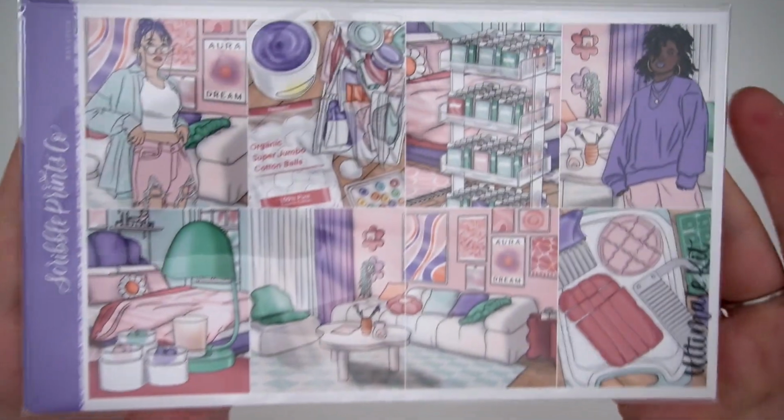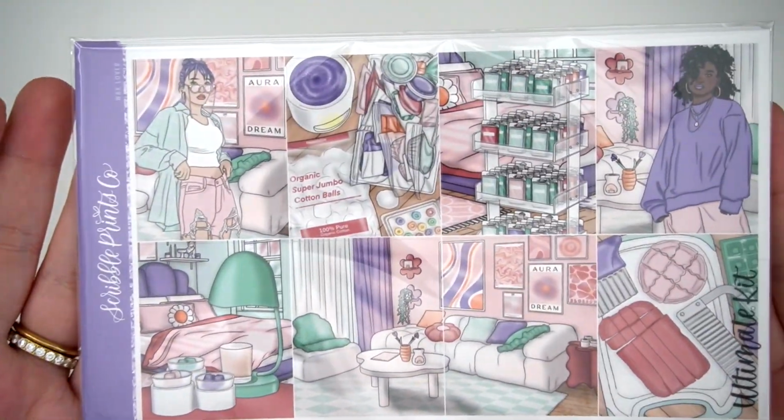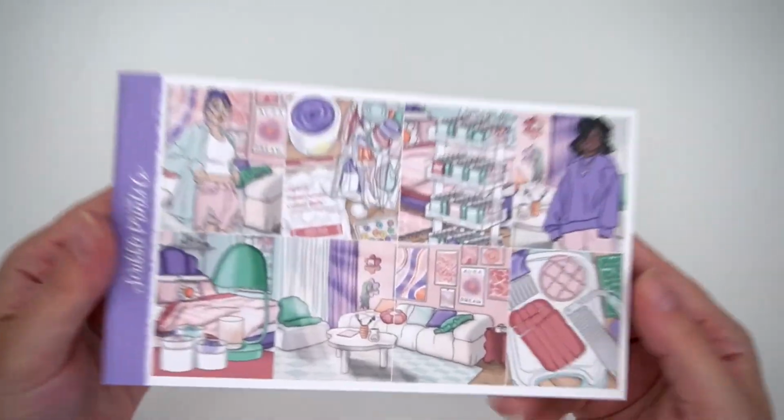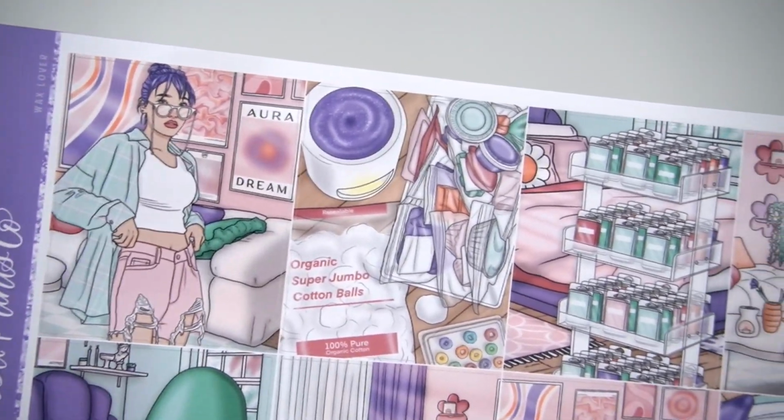Are you ready for it? It's called the Wax Lover kit, and I am obsessed with it. These colors, the aesthetic, the wax. These two boxes are very Wax Lover, but the rest of it could just be really cute home. But I love these colors. I love everything about it, the details.